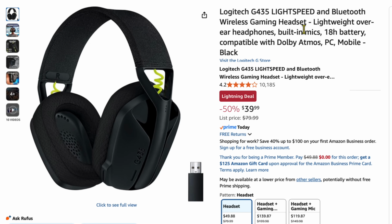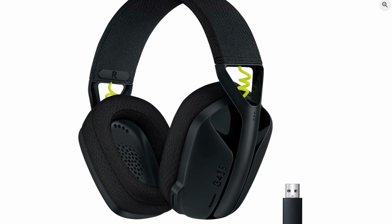So what do we have right now? It's usually around 80 bucks. It's $39.99 right now. So 50% off right now. An incredible deal. 50% off on headphones like this. You can kind of see the colors in here, how it's got this little yellow cable. Really cool design in there.